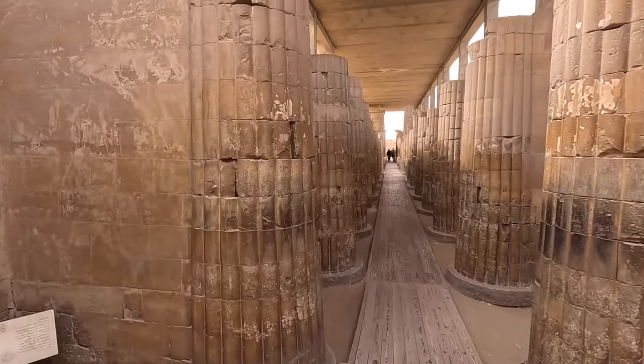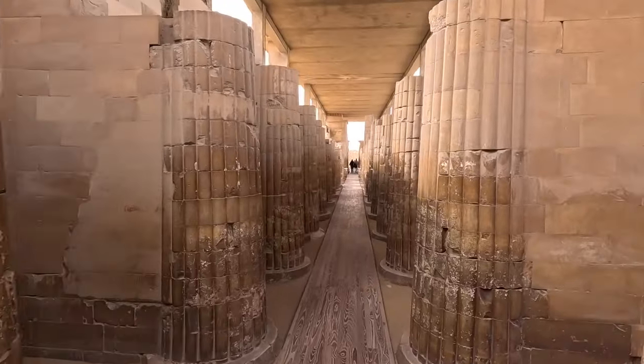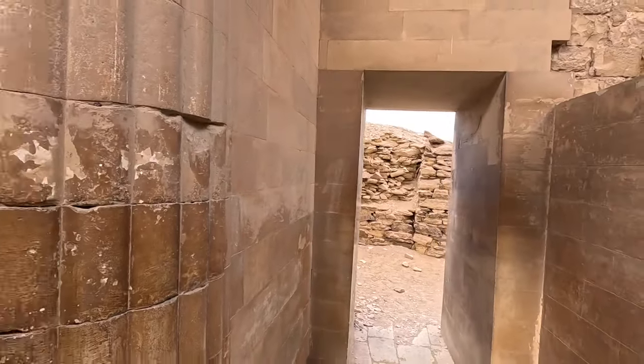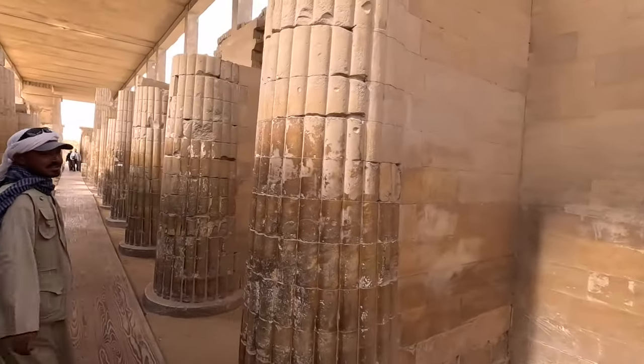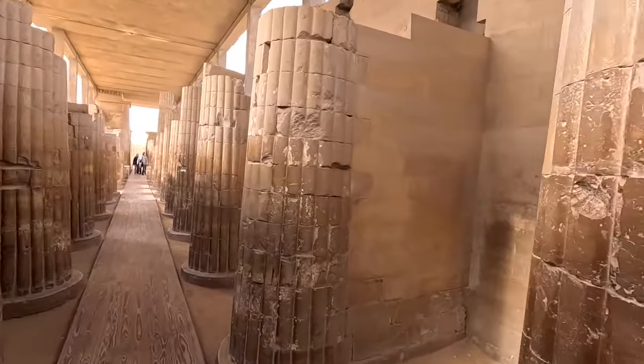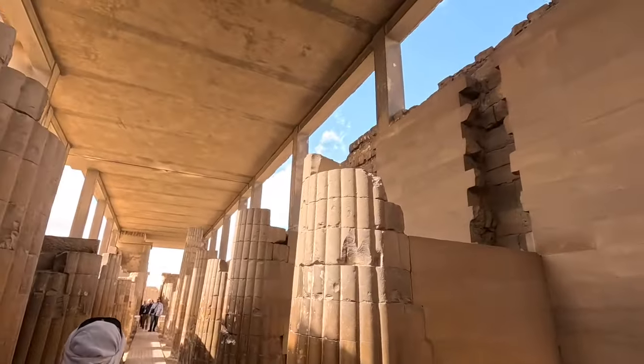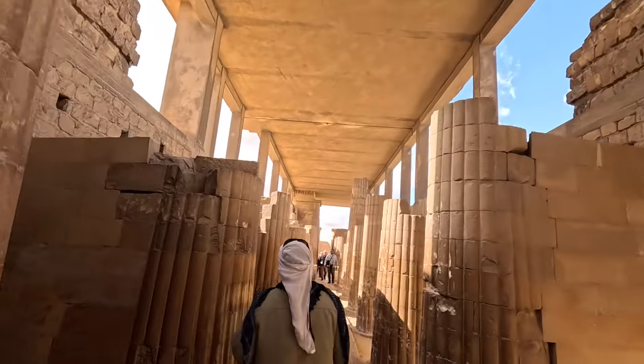Yes. This way, my brother. This way. I'm not a guide, I'm working here. Yeah, I know. Everybody. No, I just have my horses here, I'm a horseman. Okay, I'm okay. They build a roof over it to protect it.